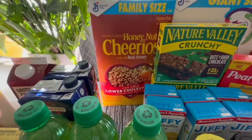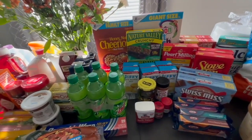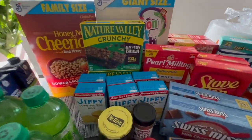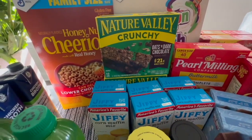I got some Honey Nut Cheerios because those were on sale. The General Mills cereal was actually on sale, buy one, get one. So I picked up the Honey Nut Cheerios because that's a little bit healthier, right? And then we also got the Cinnamon Toast Crunch for the kids. We have the Oats and Dark Chocolate Granola Bars. Those were actually buy one, get one as well.